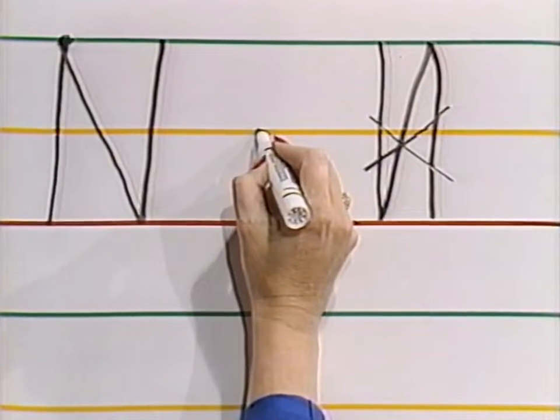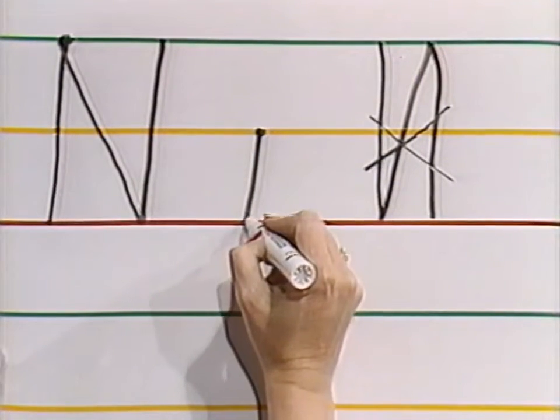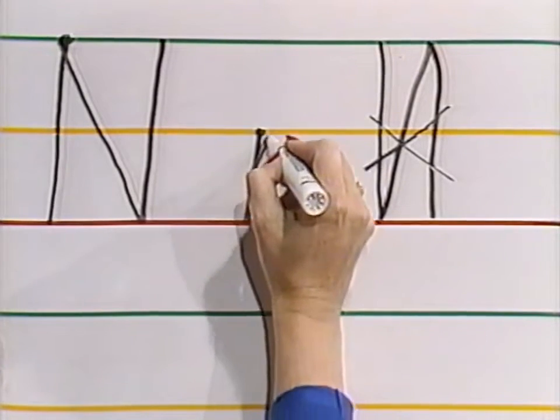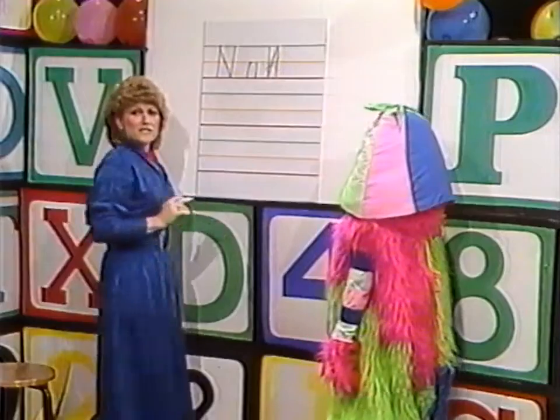Now, start on the dot to make the small letter N. Go down. Do you pick your marker up? No, not on a small letter. Come up almost to the yellow line and put a hump on it. One hump is an N. What sound does N make?